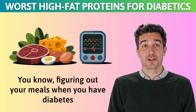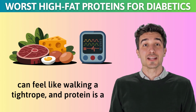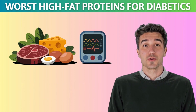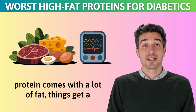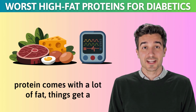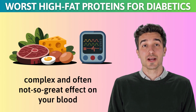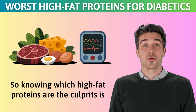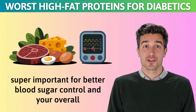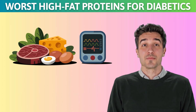Figuring out your meals when you have diabetes can feel like walking a tightrope, and protein is a really interesting piece of that puzzle. It's absolutely essential, no doubt about it, but when that protein comes with a lot of fat, things get a bit tricky. This mix of fat and protein can have a really complex and often not so great effect on your blood sugar, making it tough to keep those levels steady. So knowing which high-fat proteins are the culprits is super important for better blood sugar control and your overall well-being.